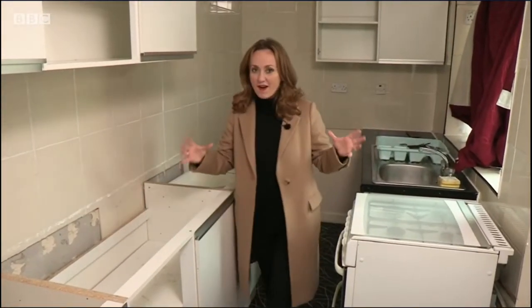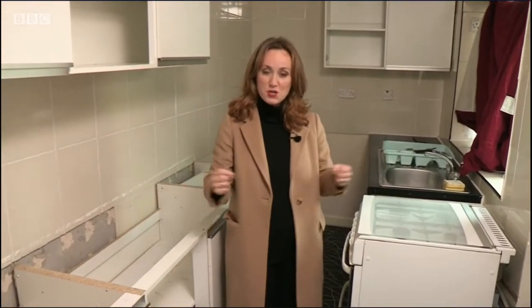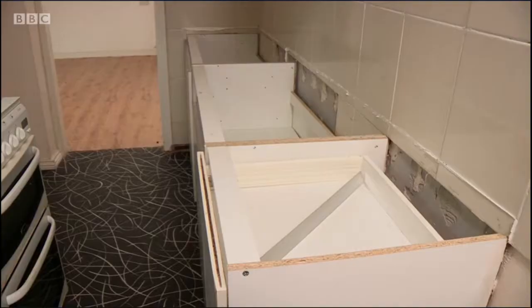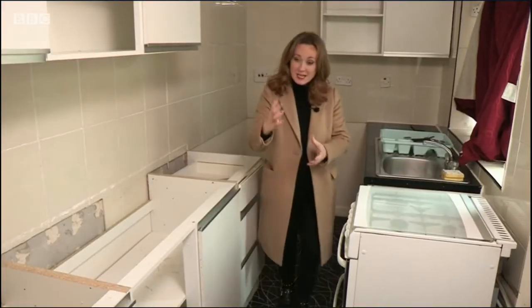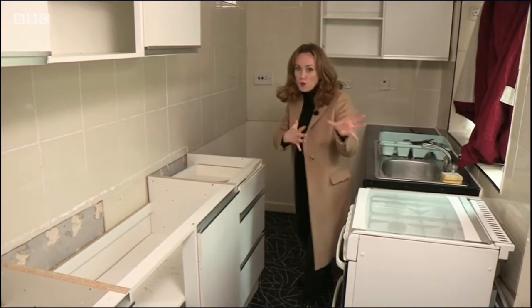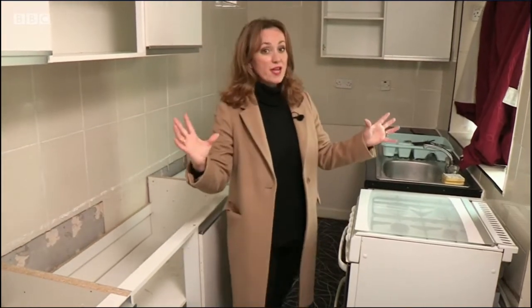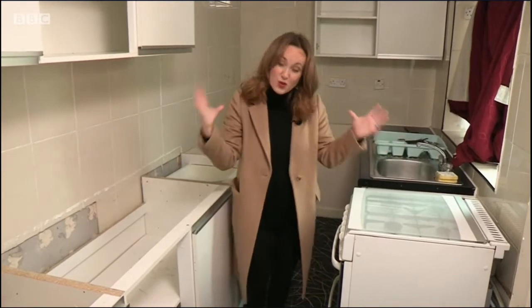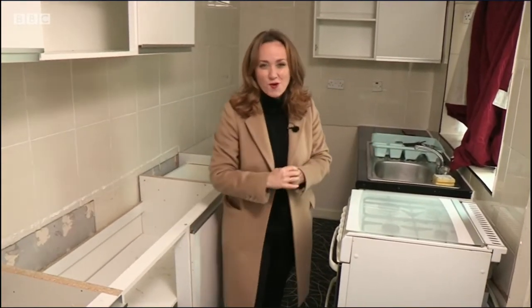Now, it's all very well having a small space, but you've got to work with it. What's the point in having units down both sides and making things feel so cramped? For my money, I'd be putting some units along here, round here, opening the place up, maybe creating a kitchen dining area with that reception room. But the good thing here is you've got plenty of options.